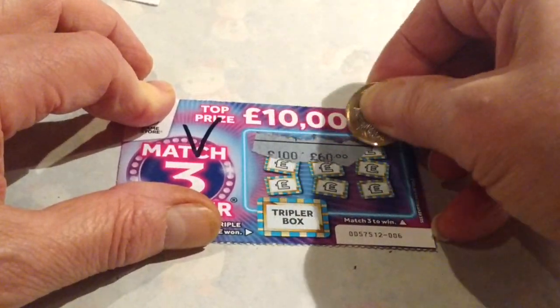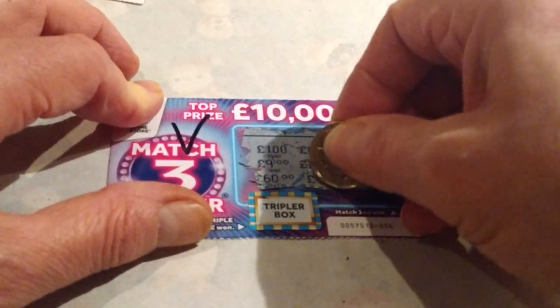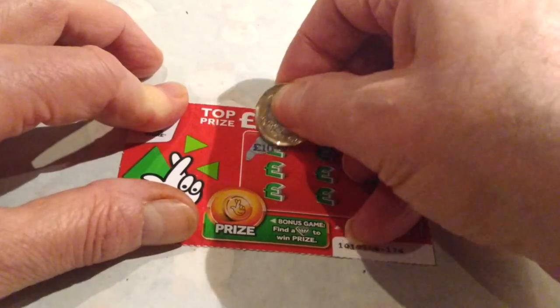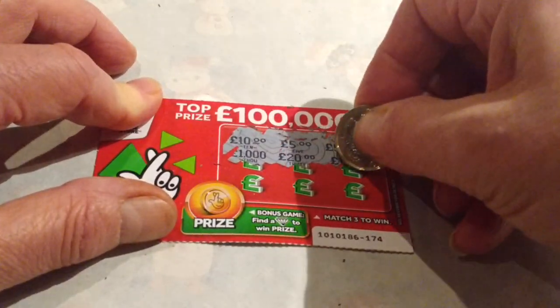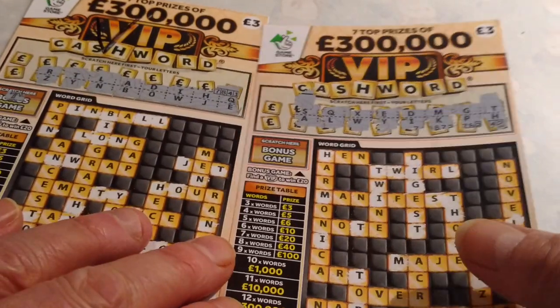100, 60, 6, 9, 10, 2, 60, 9, and no. First one is a dead one. Right, we'll have a go at this one. Pick, is this ours? 10, 5,000. 5,021. No, 5,020. No, and not. Look, there's a pig there.